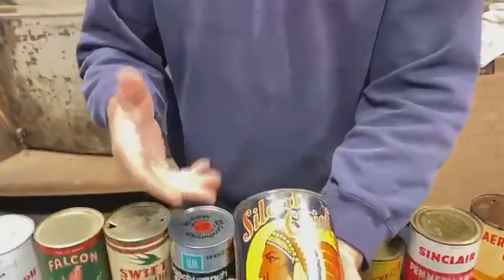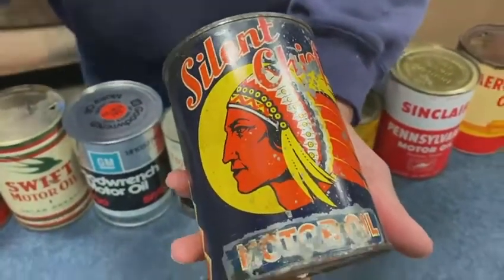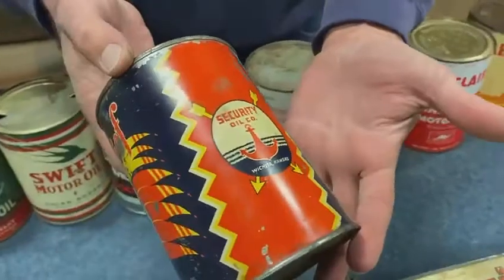Next can we've got here, the Silent Chief. Silent Chief is a great can from the Security Oil Company in Wichita, Kansas. This is a very rare can with really great graphics and really great colors. And got the Security Oil logo on the back of it.